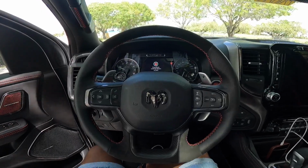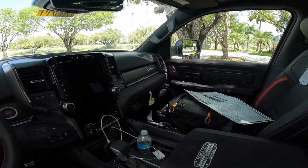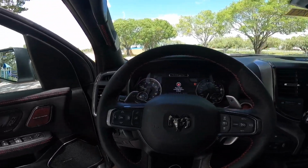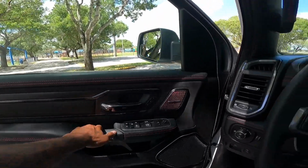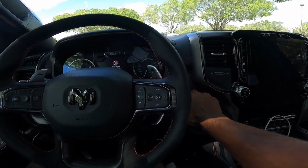Sitting in the interior of the Ram TRX, as you guys can see, this is a really nice upscale interior, and I wouldn't expect nothing less from Ram. Ram is known for a luxurious interior. Reaching over here to shut the door of the Ram TRX. I do like the nice two-tone color combination that this one has with the black and red.